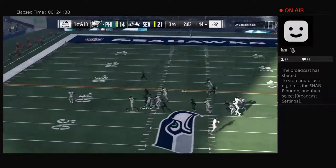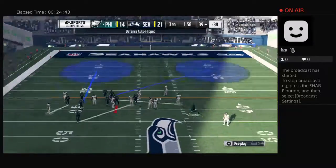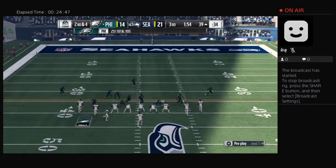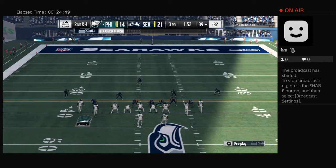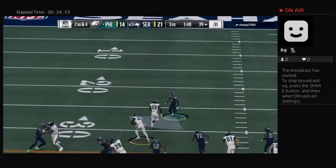They'll run it now out of the gun. He takes this for about 6 down inside the 40. Frustrating for a defense, energizing for an offense. Finding a way to create that type of yardage in your running game, that'll make the guys carrying the ball very, very happy. Now it's Ajayi.